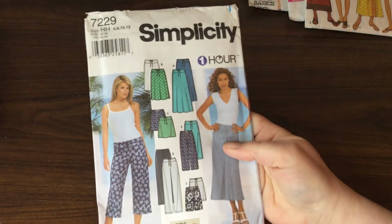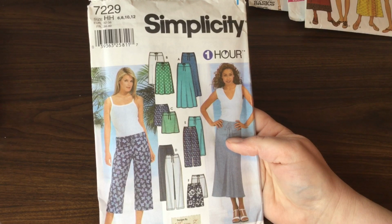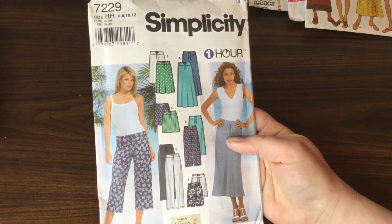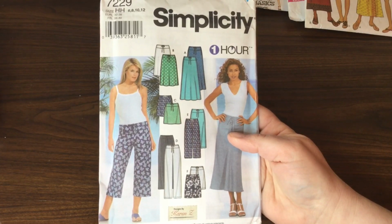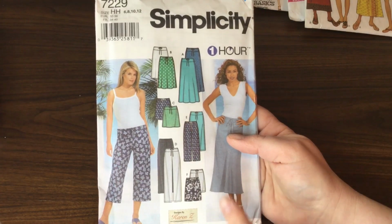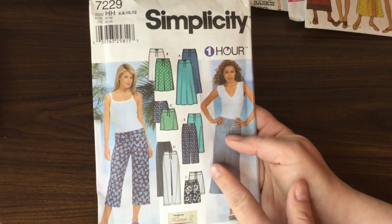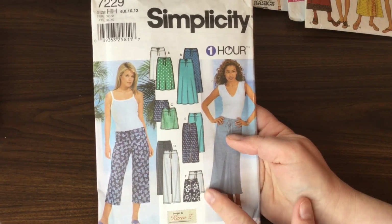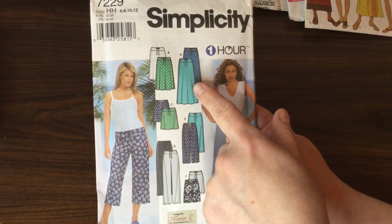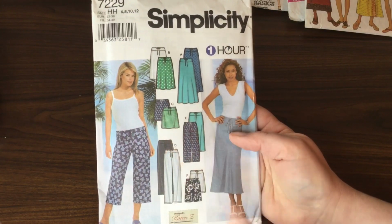So this is one of the youngest patterns. It's 2002. It is Simplicity 7229, size 6, 8, 10, and 12. It's a 1 hour, designed by Karen Z. Simple woven pattern with pants in different lengths, shorts. They look like Bermuda shorts. They look a little longer. And an ankle length skirt, a midi, and a short skirt.